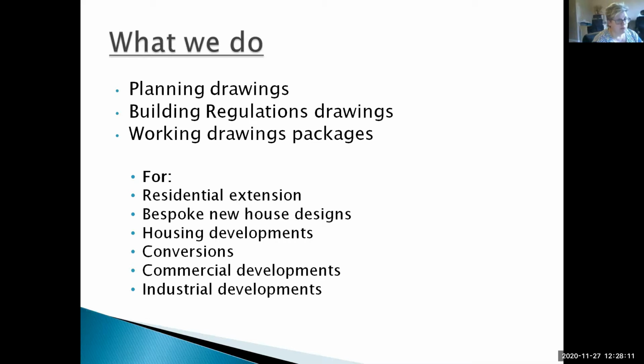So just to run through the basics of what we do, which I've probably said earlier anyway, we can do everything from planning drawings, building regulations drawings, working drawing packages, and that will include things like window details, very specific details so that the site can actually build from it and order their materials and that type of thing. And we work on residential extensions, new house designs, housing developments, conversions, commercial properties and industrial developments.